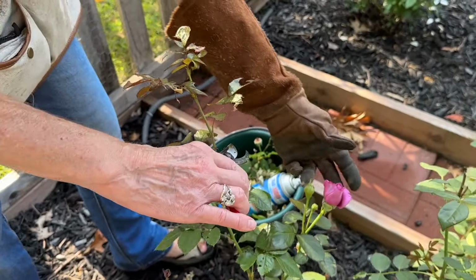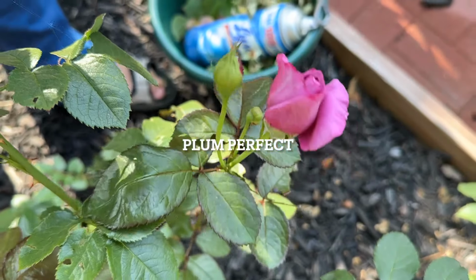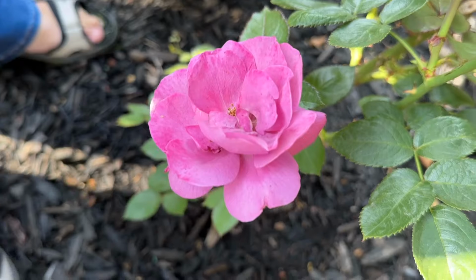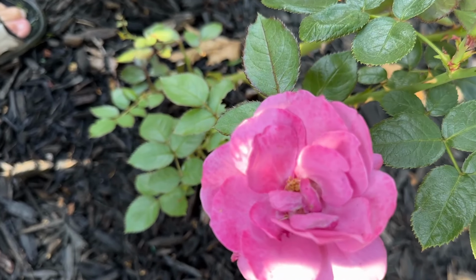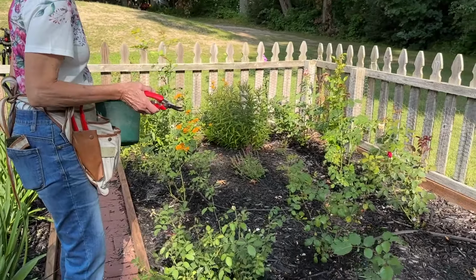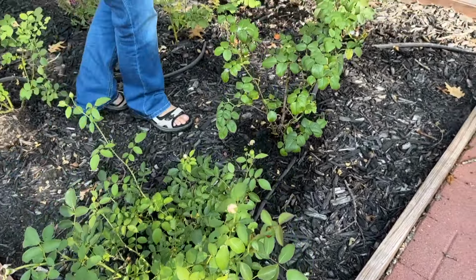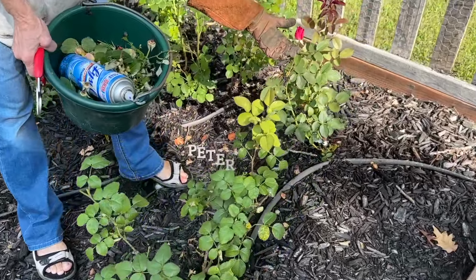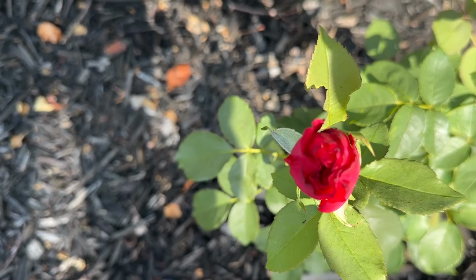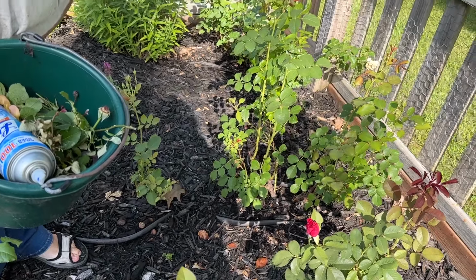This is called Plum Perfect. Isn't that a gorgeous color? It took a while for this one to actually establish and bloom pretty, but now that it is, I love it. This is all first year roses, so they're all babies. I've actually been really pleased with most of them because they're blooming nice big blooms after not even 1 year. So I've been pretty pleased with them. And look at how tall they are already.